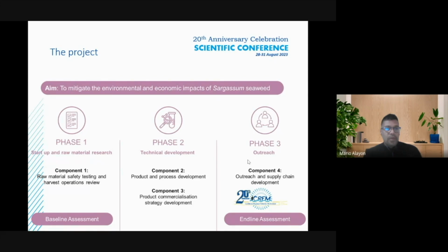This project has 3 phases. Phase number 1 has a component that is the characterization of the raw material, in this case the characterization of the Sargassum, and also evaluating different technologies for the harvesting of the Sargassum. Phase number 2, the technical development, has 2 components. One of them is the product and process development, and the second one is the product commercialization and strategy development. And the last phase is the outreach, which is basically to develop the supply chains of the target products that we are making during this project.